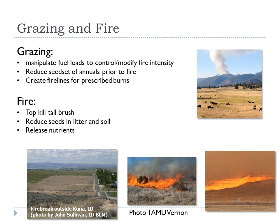So I lined out just a few ways that we might use grazing to help set up animals to be more successful in a targeted grazing situation where we're trying to accomplish a specific vegetation management goal in the landscape. We might use grazing to manipulate fuel loads and to control or modify fire intensity. We know we can remove biomass with grazing animals, and that can help us control a fire if we were going to run it into that area a little bit later. We can use that grazing to reduce seed set of annuals or even perennial species prior to fire, so we can impact that seed bank before we apply that second treatment on it.